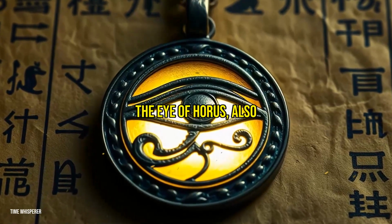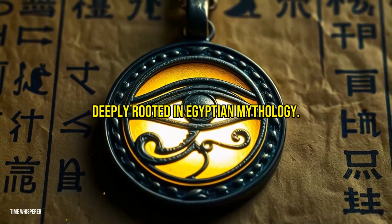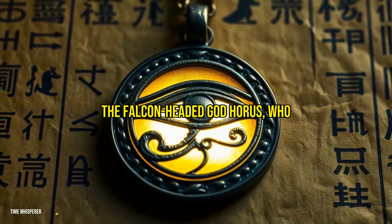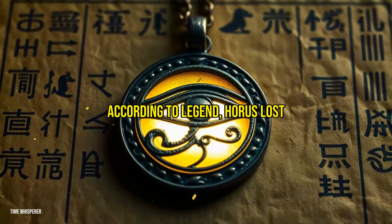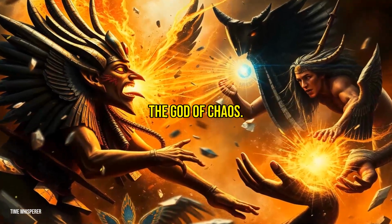The Eye of Horus, also known as the Wadjet, was deeply rooted in Egyptian mythology. It represented the eye of the falcon-headed god Horus, who was associated with the sky, kingship, and protection. According to legend, Horus lost his eye in a fierce battle with his uncle Set, the god of chaos.